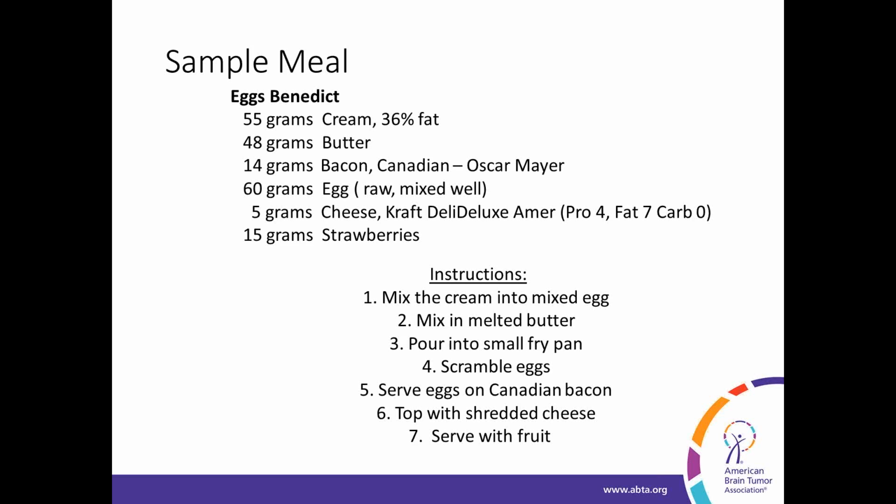Again, we're trying to both meet the protein requirements with the egg, Canadian bacon, and cheese, as well as the fat requirements with the cream, butter, the egg, and the cheese. And their carbs for this meal come from the strawberries.